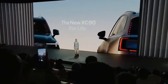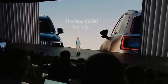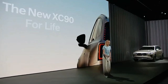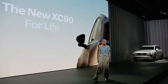As we have heard, XC90 is loved all around the world for its safety credentials, its elegance, its ease to use, and its ability to seat up to 7 people in total luxury. With the new XC90, we aim to stay true to all those qualities while delivering even more quality to our customers. Let's start with safety, which is naturally built into the XC90.